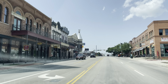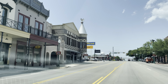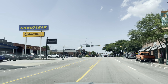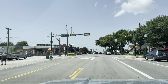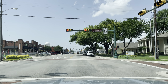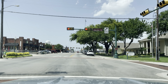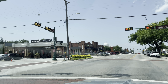AJ's on Main barbecue. This is College Street here. I wonder what that is. It's a funeral home. Over here to the right. And what else have we got here? Nomad. It's a winery.